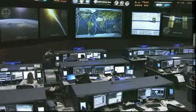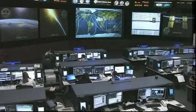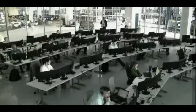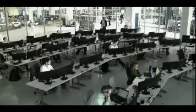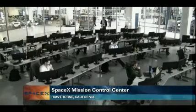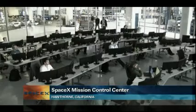But all of the recovery teams are on station. The seas, which were quite a bit choppy and severe at the end of last week and over the weekend, have stabilized quite a bit. And everything should be good to go for Dragon's return later on this morning. There's an entire fleet of vehicles out there awaiting the arrival of Dragon in the water.